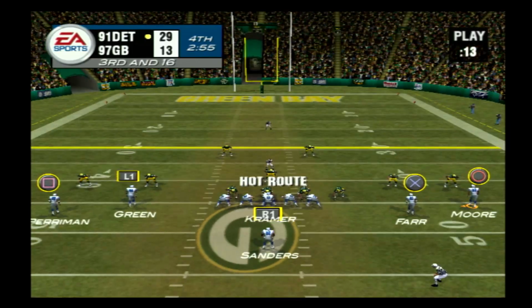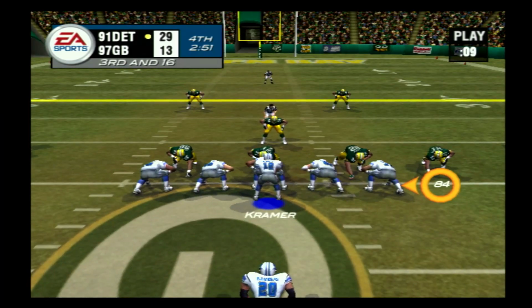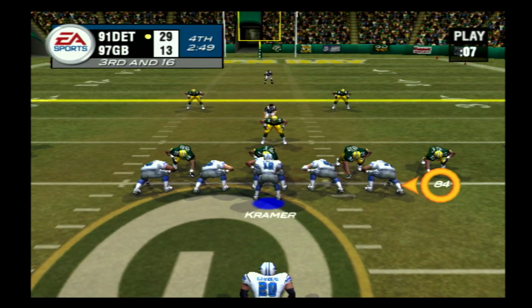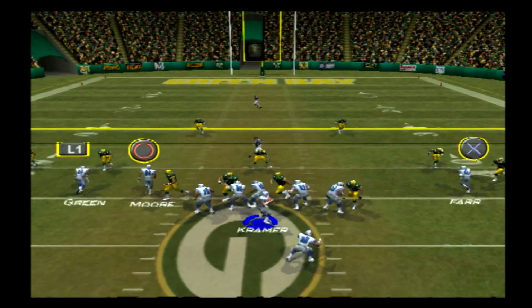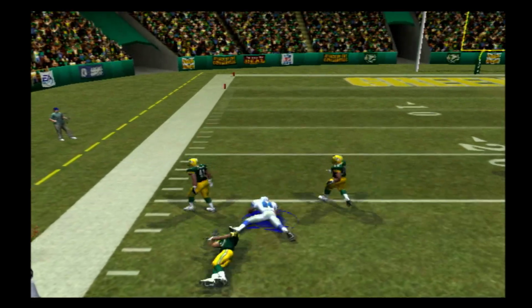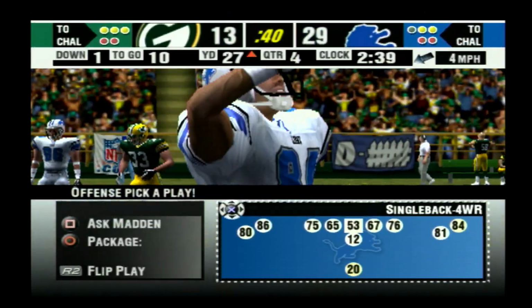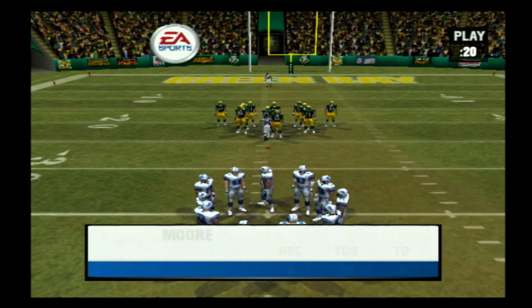Kramer gets set. Here comes the heat. Using motion. Dropping back, under pressure, to throw. The 30. They'll move the sticks with that completion. I'll tell you, he put that one right on the money. They're just out there playing a little pitch and catch.